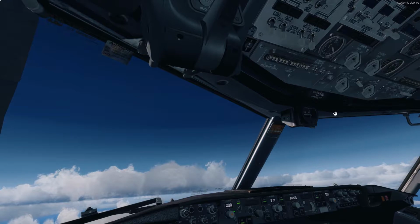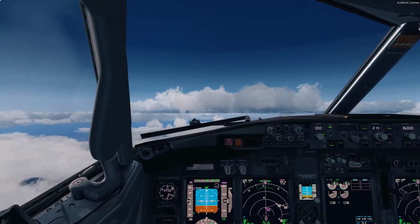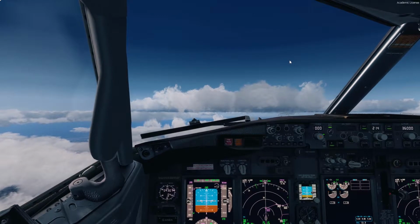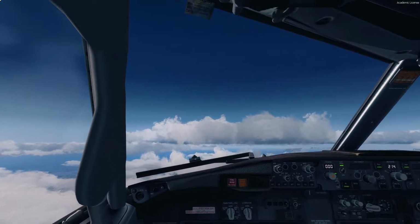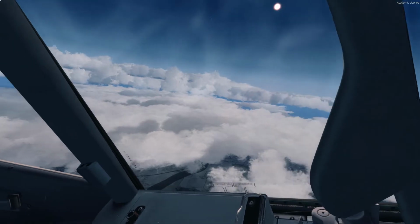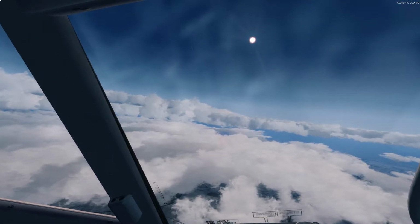Landing lights off now. Just over 10,000 feet. And that is it. There's nothing really spectacular about the rest of this flight. It's going to be pretty short. It's not going to be the longest flight we've ever been on.